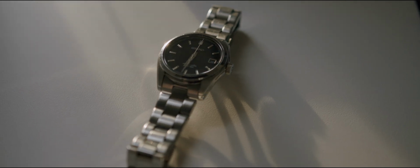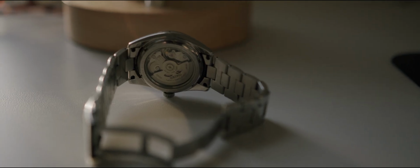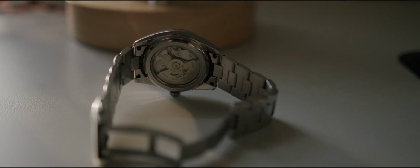So next up is my daily wristwear. This is the Seiko SARB033 for reference. They stopped making these, so these have increased in value over the years. Nothing astronomical, but I think it's pretty cool. It's plain, simple, clean. I've gotten a lot of compliments on this watch. They call it the Baby Grand Seiko.